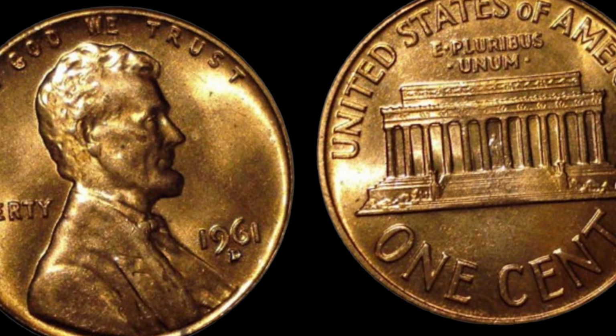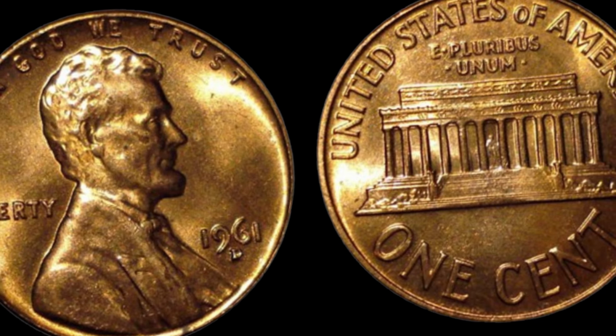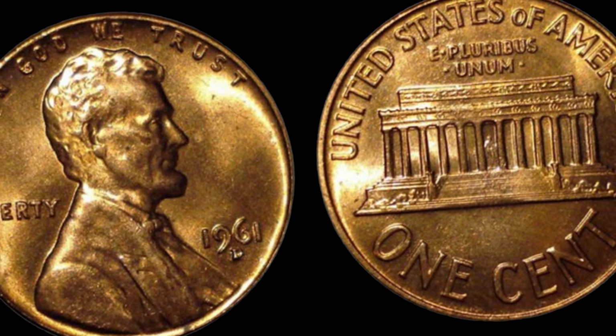Even without an error, some 1961 D pennies can be worth a lot if they are in mint state condition.